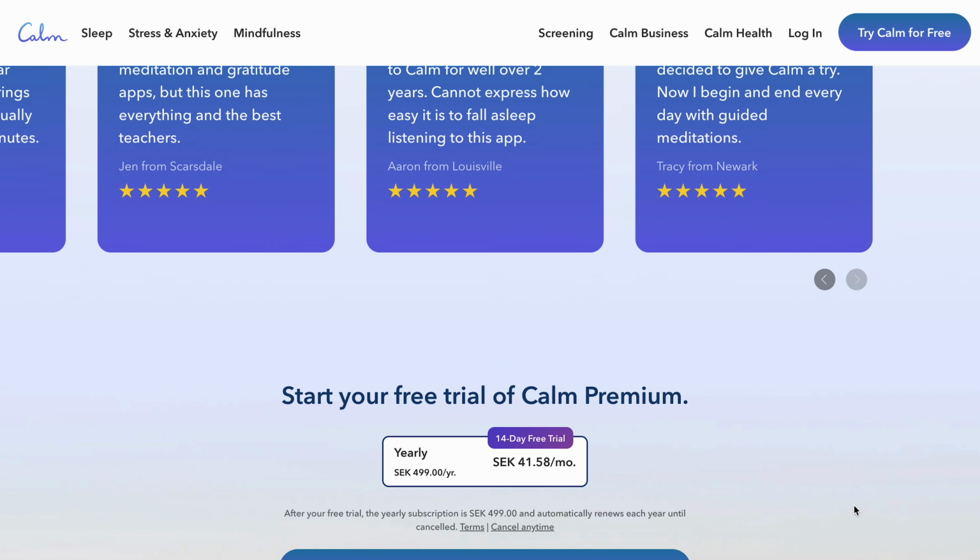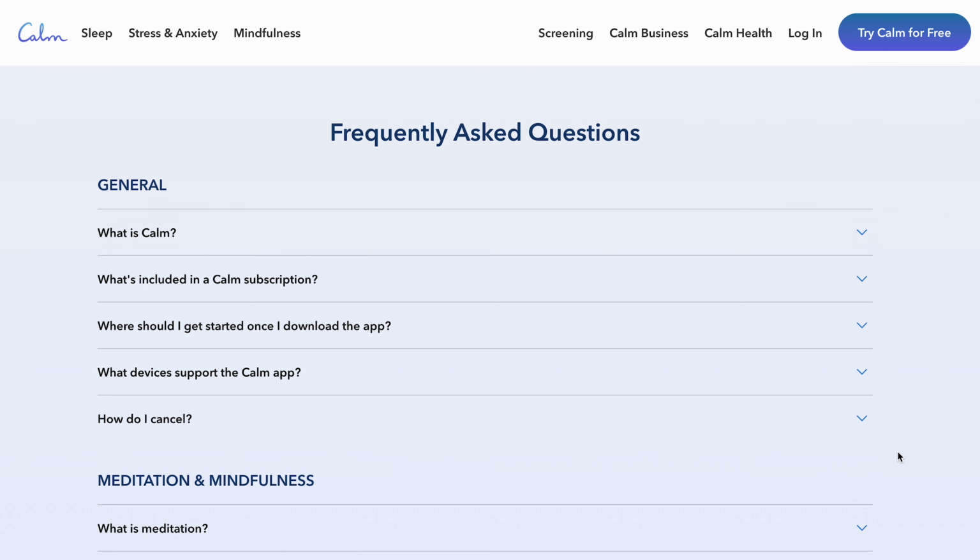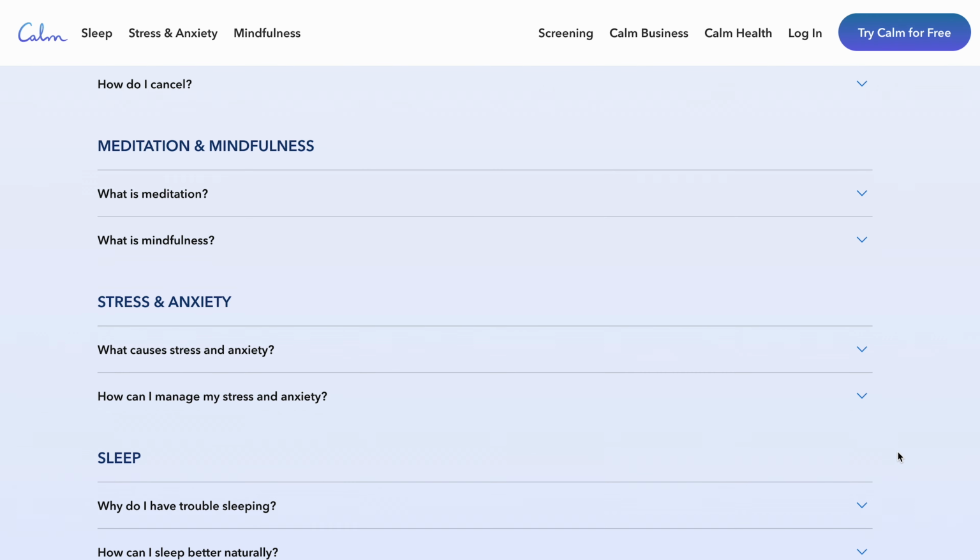The tip number 3 is about removing barriers. A barrier in this case could be price. It's presented clearly on Calm's landing page that they do offer a free trial. At the bottom of the page there are also answers to common questions. Perfect, right? The number 4 is making the landing page simple, and it really is.